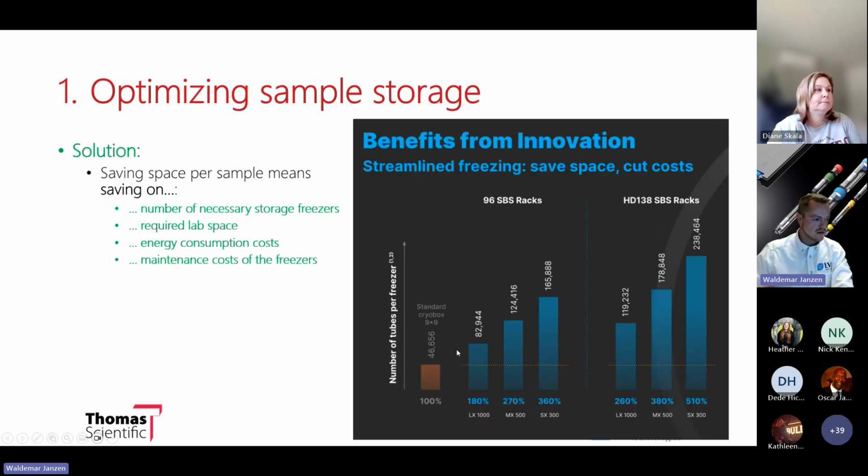And what would it mean if we continue to look at these and take our case study up front? In case somebody would store a very small amount of sample, that would also fit into a 300 microliter tube, then you can see here the comparison. Let's assume you would fill up a freezer with cryo boxes, and the freezer can be filled with 46,000 samples roughly. If you would go to SBS, you could on the same freezer store 165,000. If you would choose the HD and the corresponding 300 microliter tube, you could store up to roughly 238,000. And what does it mean?